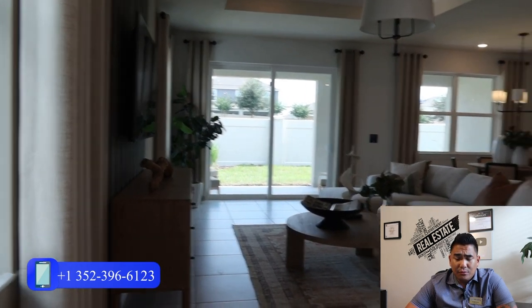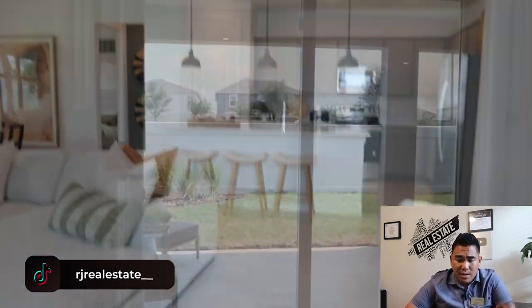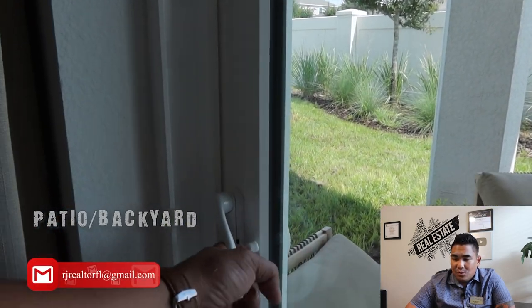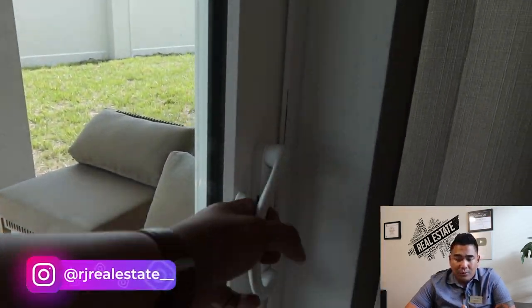So this living room area is all together. And also we are now heading to the patio or backyard. As you can see here, I'm sliding this door, which is really good. You will have two accesses, the one on the left and also the one on the right. You can access both of them if you want.